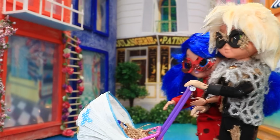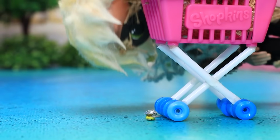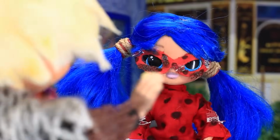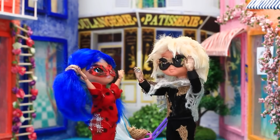The poor couple is on a walk. Is the wheel broken? What? I can't believe my eyes. A diamond. Honey, wake up. We're rich. Yay. Their poor life is over.